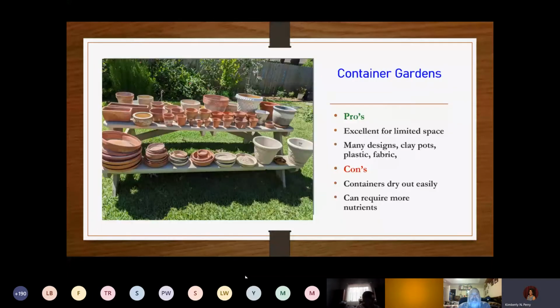All right. So up next, container gardens. There are many pros and cons about container gardens. A few of the pros are it's excellent for limited space. There are many designs. You can use clay pots, plastic pots, fabric now.